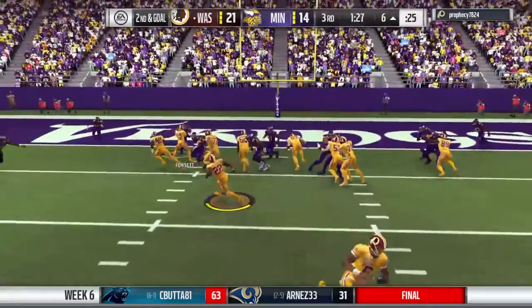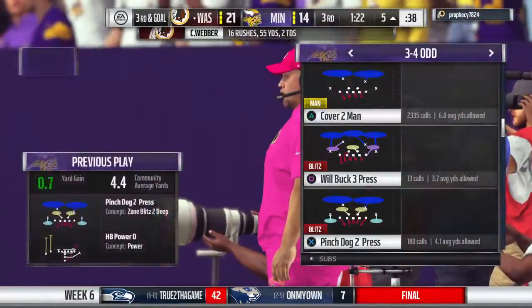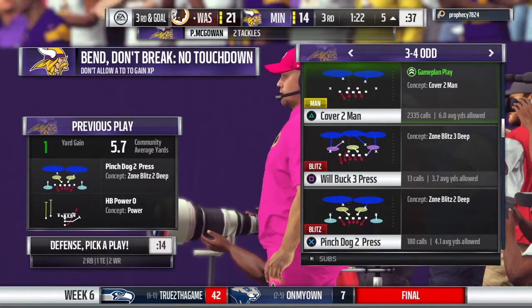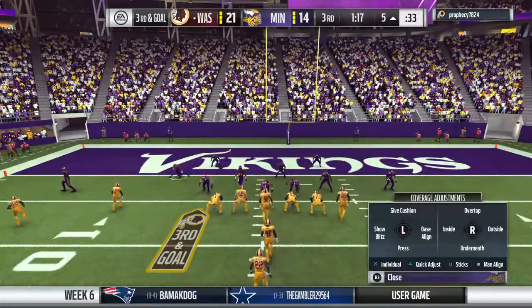2nd and goal as the offense looks to try to punch it in. And he'll get this one back to the 5-yard line, but no further than that. Call it a gain of a yard as they get a little bit closer here. It's 3rd and goal. That didn't just feel like good defense there. That felt like pride, didn't it?